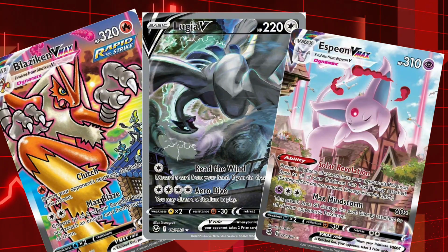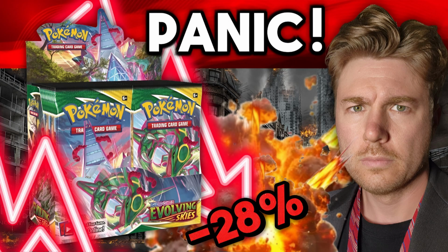Alt arts might be tanking faster than the Democratic election campaign. Evolving Skies might have turned into a fraudster's paradise, but these Japanese booster boxes are on the rise, and they say nothing ever goes up in summertime. Take a look at this.